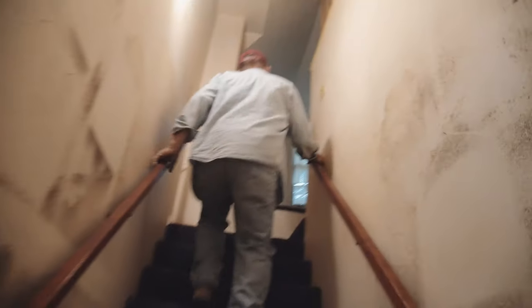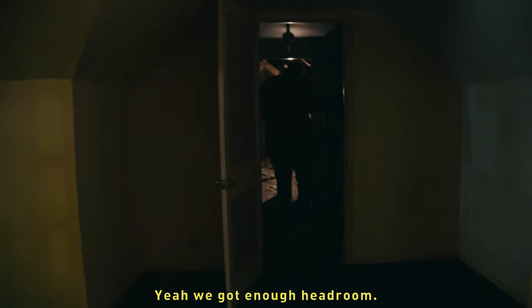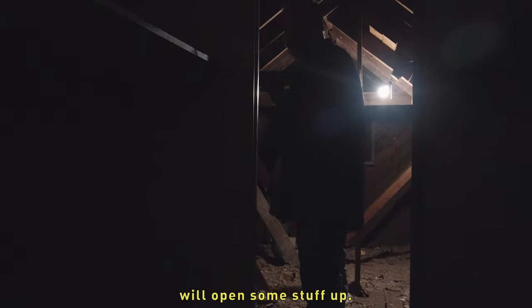The realtor wanted me to put a bath upstairs. Would it be easy to do that up here? Probably. Yeah, we've got enough headroom. I think they need to demo more and then we can figure out this layout. It's too hard right now. A little more demo will open some stuff up. I think put your bathroom kind of right here.